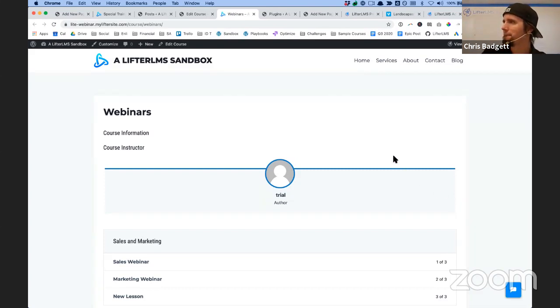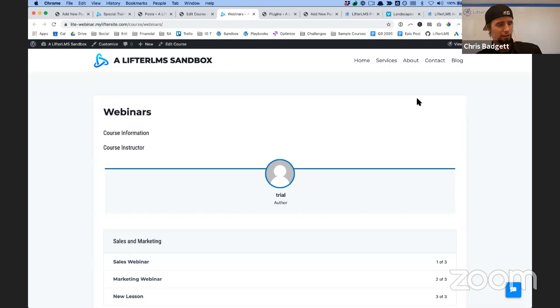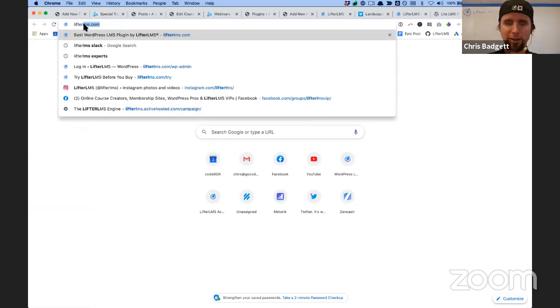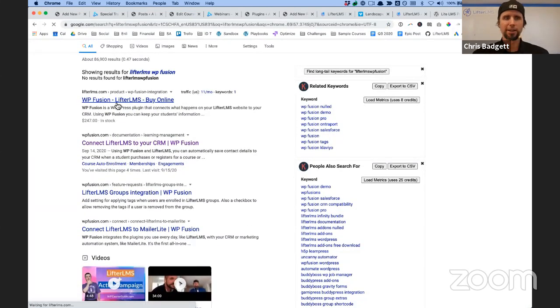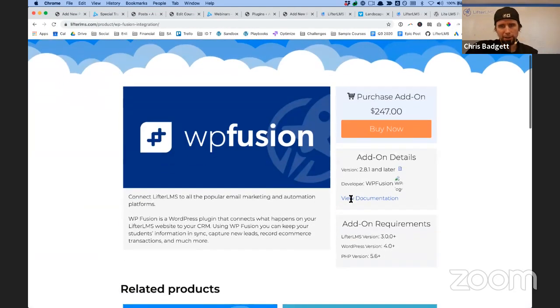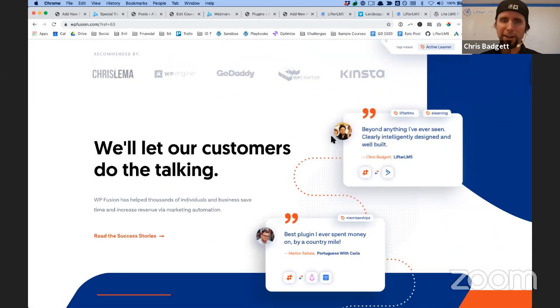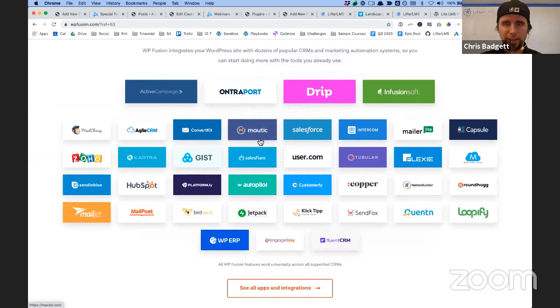So who do we got next? Lynn asked, can we plug in our own payment links to go through Click and Pledge that works in conjunction with Salesforce? So if you're using an external sales system with Salesforce as an example, we'll put a link to the WP Fusion in the chat. But if you go to here, this WP Fusion is made by a third-party company called WP Fusion. And when you go to their site, what this does is it allows you to connect Lifter LMS, see, here I am, from Lifter LMS to the most popular CRMs. And Salesforce is one of those. You see right here.